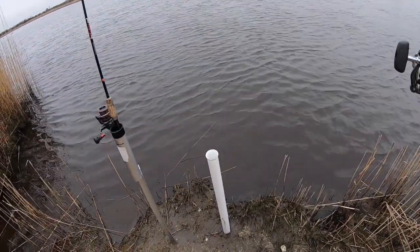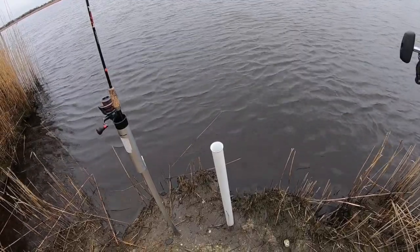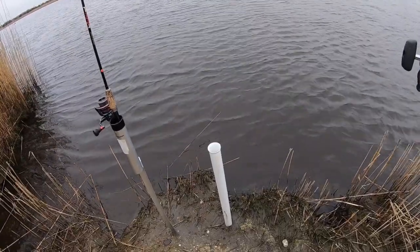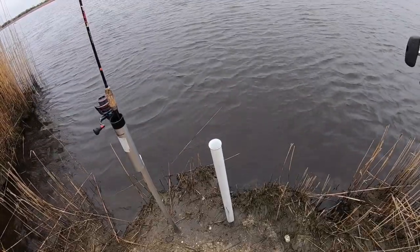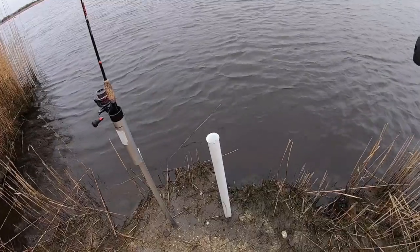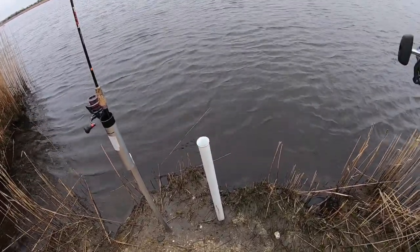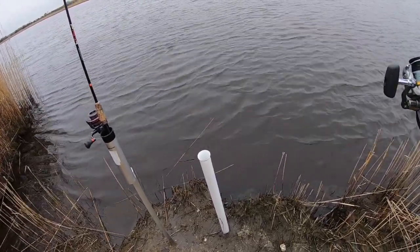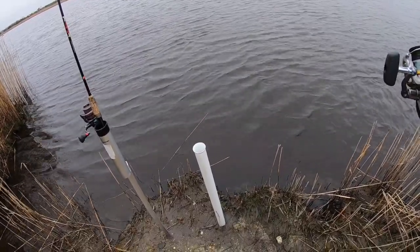If the bite does turn on, I do go back to 1 rod because it is hard to manage 2 rods when they actually are biting pretty well. But right now it's kind of spotty. I mean, I've had a fish every maybe 2 to 3 minutes. It's not like instantaneous when you get it to the bottom, but getting something small hitting on this rod in my hand. Not sure what it is yet. Gonna let it kind of take it.